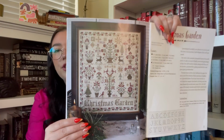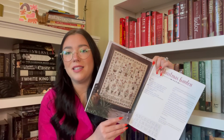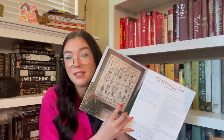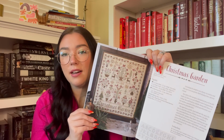One thing I do wish is that when they reprinted this, they gave you colors that actually represented the cover photo here. The colors have changed so much because they're fancy flosses, they're overdyes, and I think this was stitched in 2011. So the flosses have changed quite a bit. If you're looking for a colorway more similar to the cover, I would say do a conversion yourself.